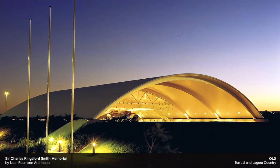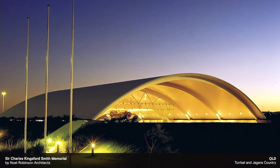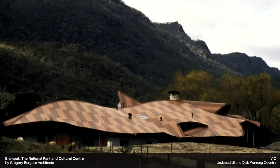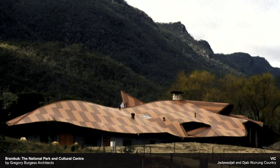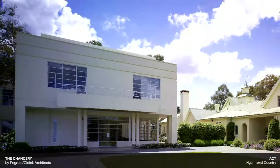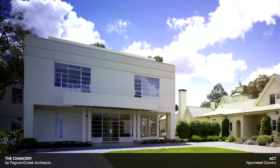Sir Charles Kingsford Smith Memorial by Noel Robinson Architects. Olympic Park Station by Hassell. Brambuck, the National Park and Cultural Centre by Gregory Burgess Architects. And The Chancery by Pegram Chowak Architects.